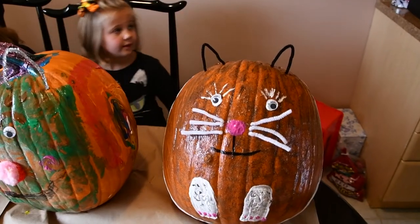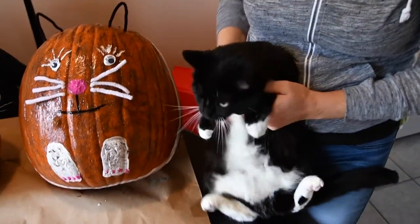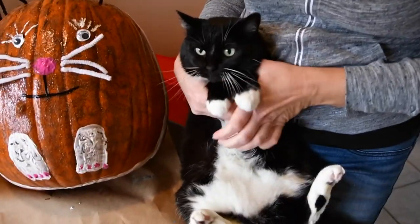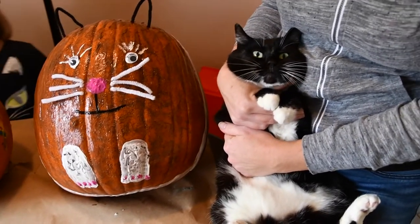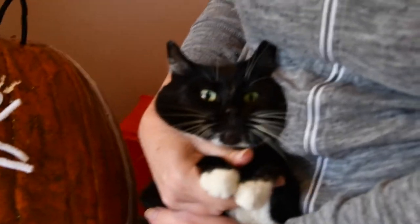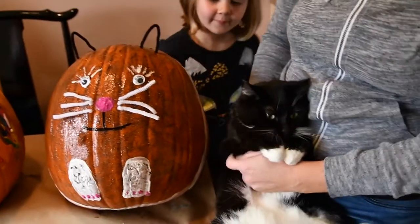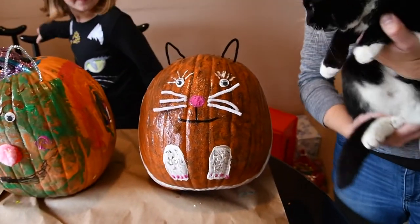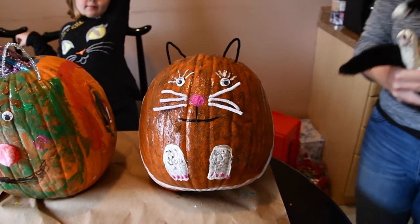And my pumpkin is Cookie Tux. See, look at her little paws on the pumpkin. She doesn't have a pink nose, but we didn't have any black paint, so that was as good as I could get to Cookie. Yeah, do you like your pumpkin? Oh, you don't, I just woke her up from a nap, so that's okay.